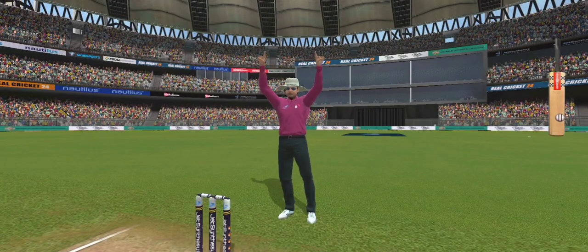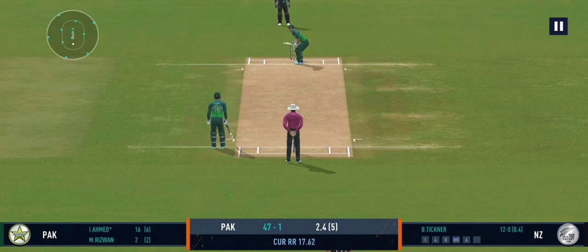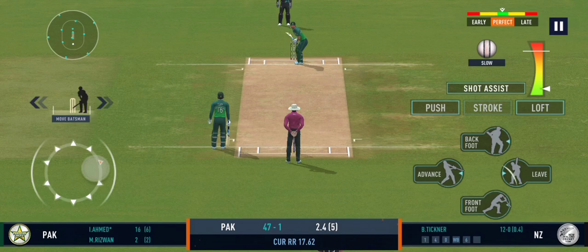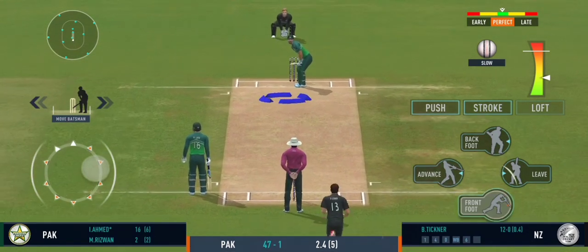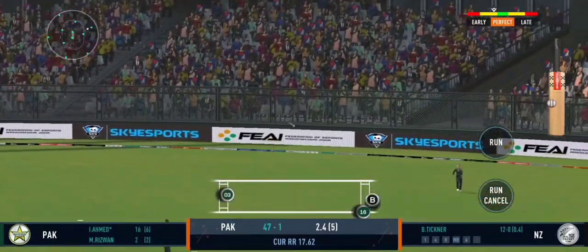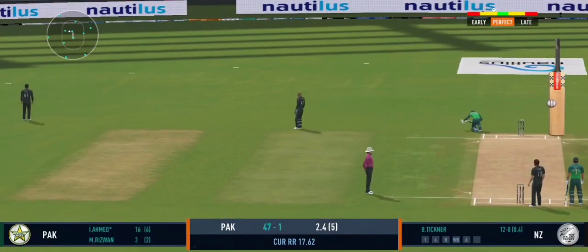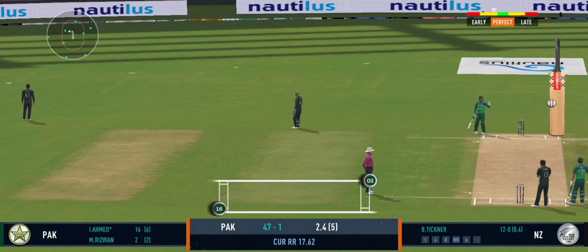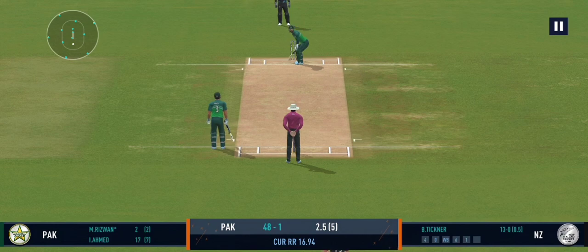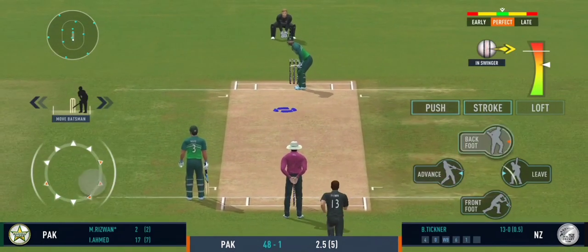Wow, he's picked the bones of that one. That's gone high. Good shot for a single. Excellent running between the wickets.